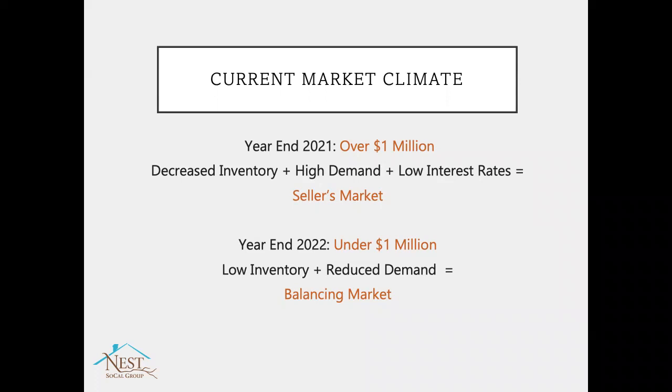So prices skyrocketed, and that was just the seller's market of the last 18, well, I shouldn't say last 18, but from 2021 into the second quarter of 2022, it was just 100% seller's market.